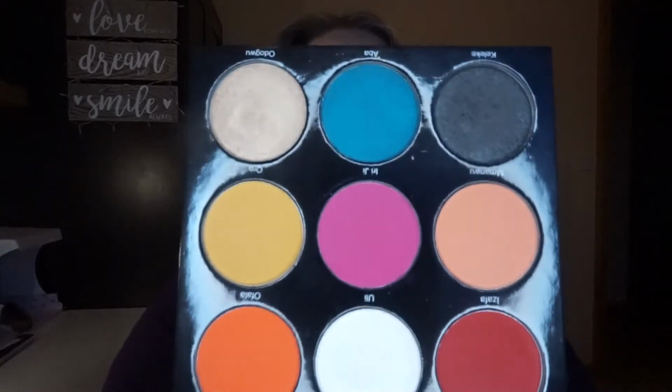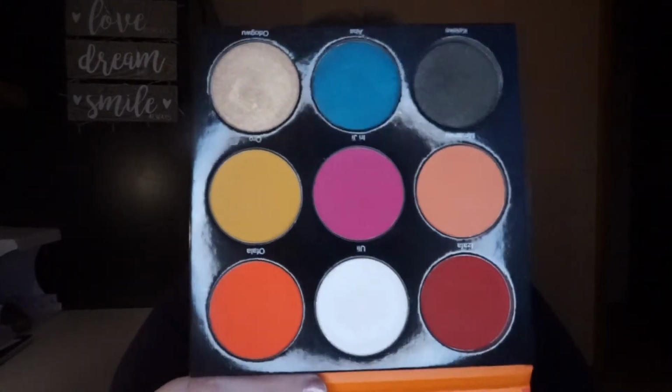And plus, look at the size of the pans. Juvia's Place, where are we after, lads? Massive. Who's ever going to finish up one of them? Nobody. Except for maybe Hayley, because she loves the palette. So that is it, guys. Those are my chopping block palettes.